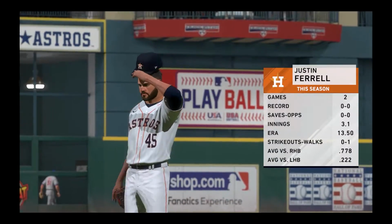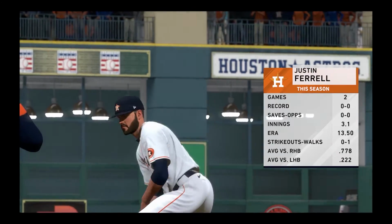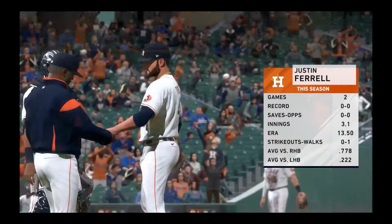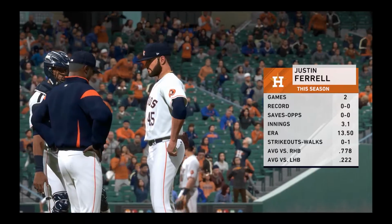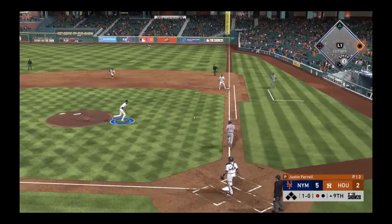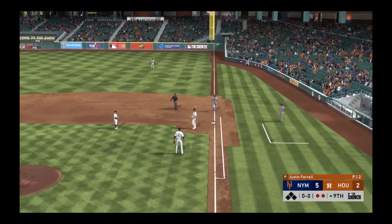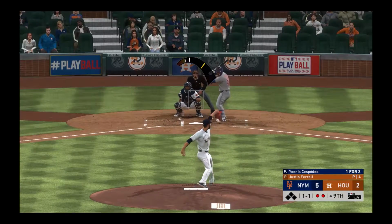J.D. Davis will give them a 5-2 lead as Justin Verlander will come out of the pen. He's had 2 games this year. He has a 13.50 ERA, so not the most solid of starts, but he really needs to fix it here if he wants to give the Astros a chance in the bottom half. That ball is grounded up the middle to Farrell. He's going to field that one and throw it over to first base. So that's 2 away here in the top of the ninth.